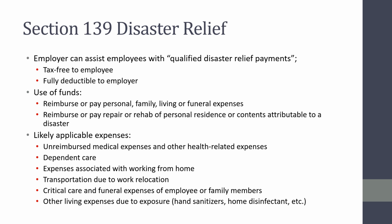So first of all, there's a qualification on use of funds. The employee needs to use the funds they receive either as a reimbursement or to directly pay any personal expenses, family expenses, living expenses, funeral expenses, or to repair or rehab a personal residence or contents attributable to a disaster. That second one is less likely to apply in the coronavirus cases, but the first ones, personal expenses, family expenses, living expenses, potentially funeral expenses, could potentially be attributed to coronavirus-related scenarios.